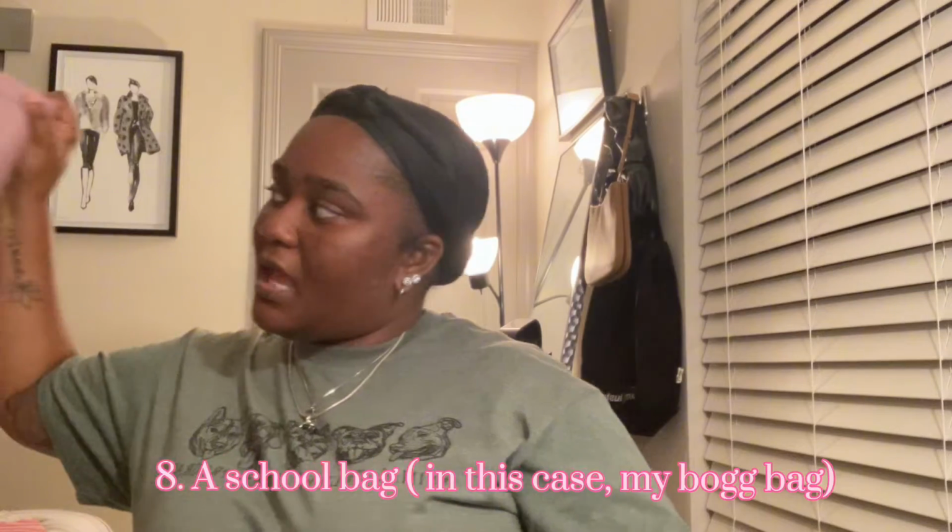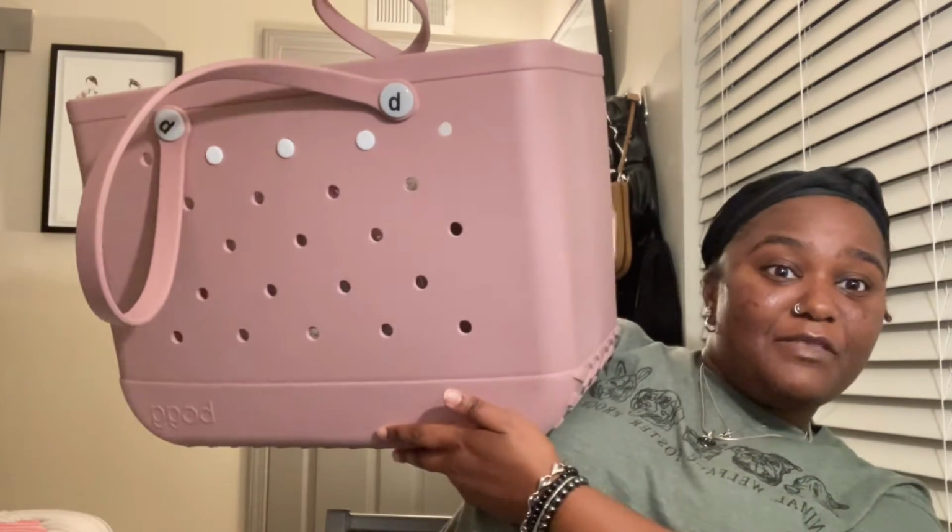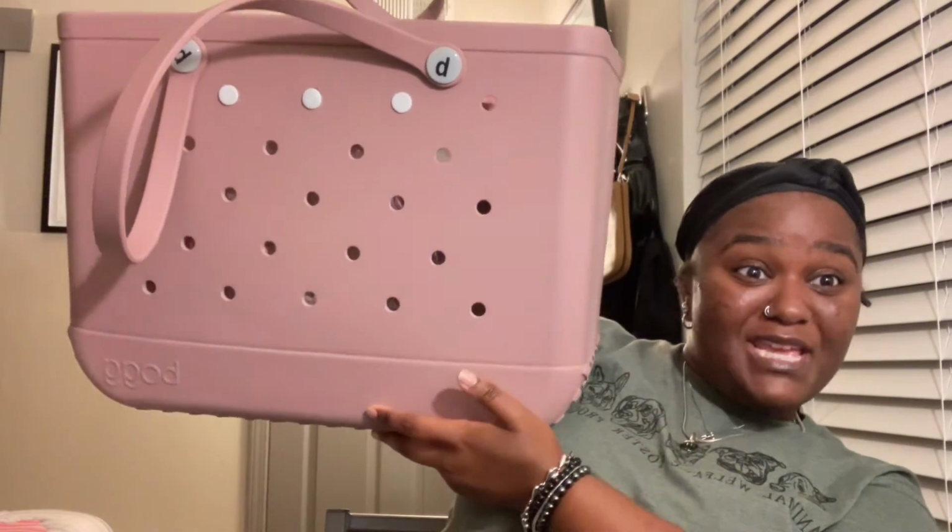Like, you have extra. Next thing on my list is probably my favorite in the whole world, y'all. I'm working on getting some more colors because this is how much I love this item. This is my Bogg bag. Hold on, it's the wrong one. Let me show you the Bogg part. This is my Bogg bag. I have the biggest one. Like, this is the one that you take to the beach.